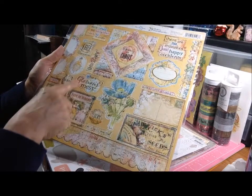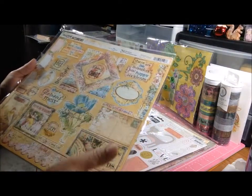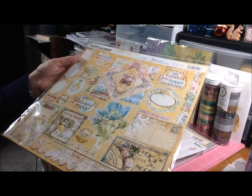So yeah, what a glorious mess. Happy Accident is sort of like this. There are no mistakes, just happy accidents, you know. Probably like all my crafting, maybe.